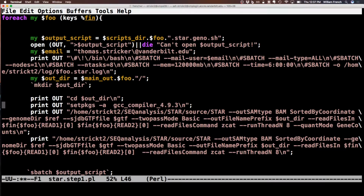So having built that hash of hashes, I'll then step through and write an output script that I can submit to the scheduler for each sample. So I step through for each key. The first key, remember, is sample. So for each sample, I can then print out the STAR command, and here we're specifying read 1 and read 2. And so it generates the command I need with all the stuff I need, and we'll just run it.